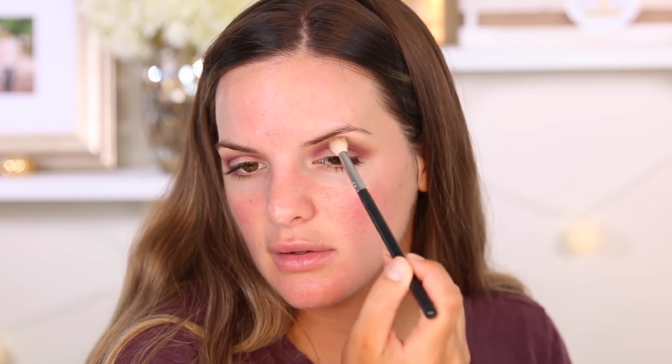Okay, so now I'm going to go back into that transition shade. And we're just going to lightly dust this on the edges just to make sure they're nice and soft. I'm being very light-handed with this.